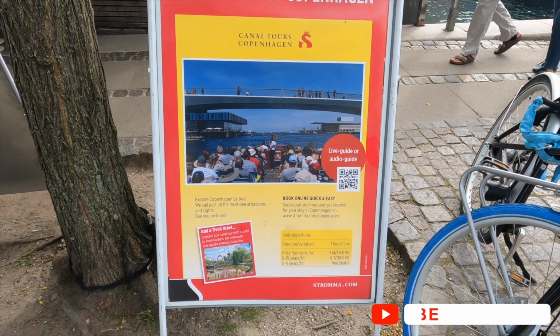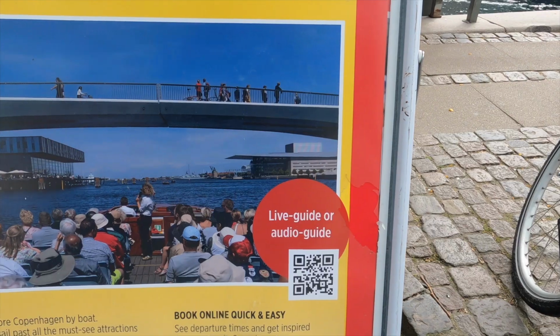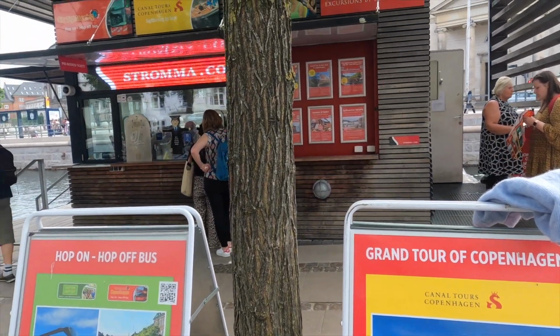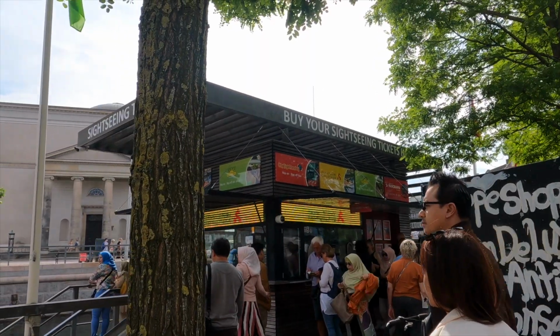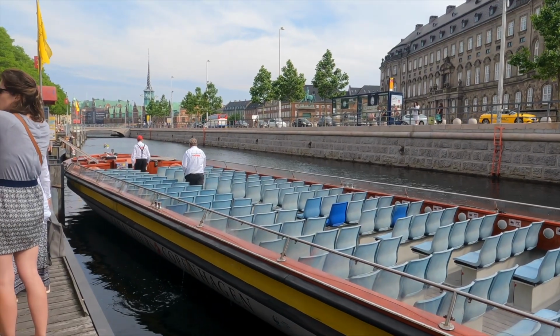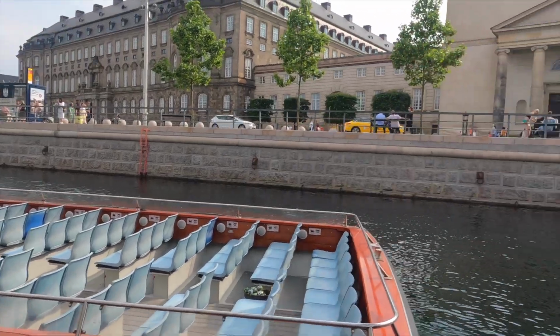See the information here. You can scan this barcode and take all information. Here is the office, and you can take the boat from here. This is the boat I travel. Canal tour.